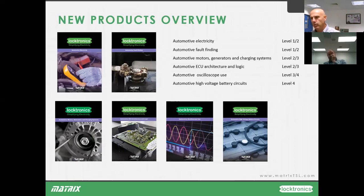In the past, what we've done with electronics is we've basically made for the automotive market a variation of the kits that we provide for other markets, for schools and for colleges. But what we're doing now is doing really specific manuals and products for the automotive industry. And of course, fault finding is the key thing that the automotive market wants. And so there's a large pack on fault finding, which I'll deal with later.